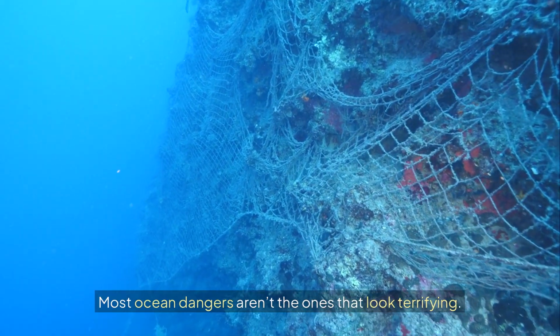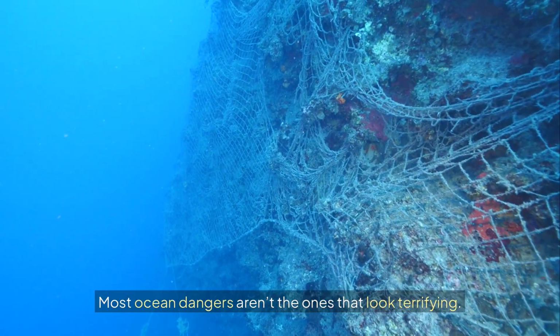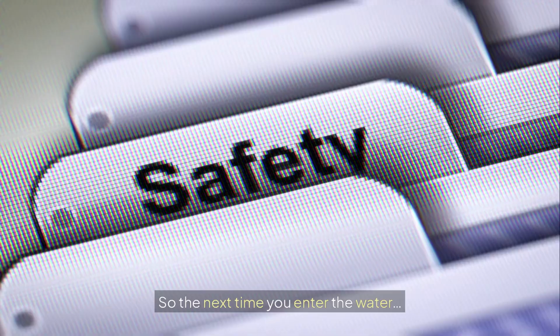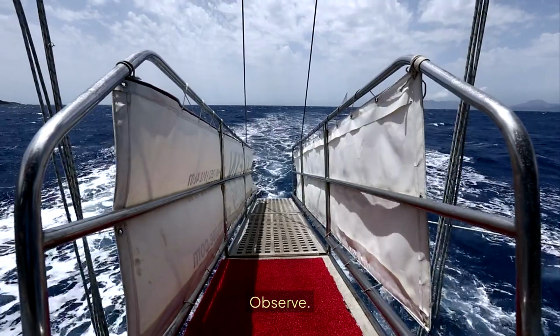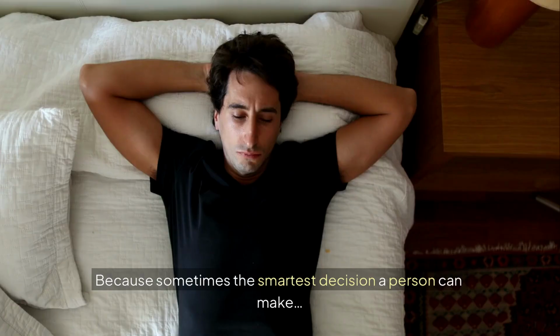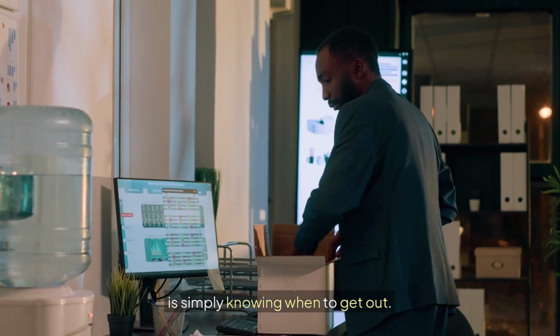Closing: most ocean dangers aren't the ones that look terrifying. They're the ones people don't recognize until it's too late. So the next time you enter the water, pause. Observe. Look for the patterns. Because sometimes the smartest decision a person can make is simply knowing when to get out.